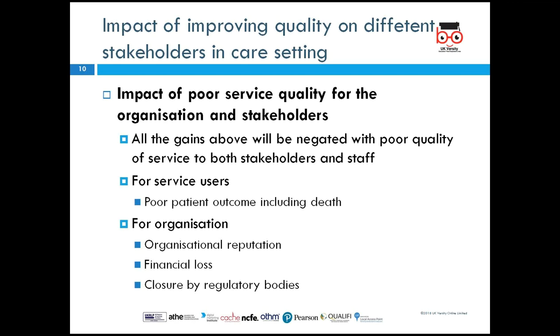And as I said initially, the healthcare sector is not somewhere that you can go and try it and see whether it will work or not. In manufacturing, fine, you can try to improve quality. If things go bad, you recycle it, you can even sell it as scrap or whatever it is. But human beings are not like that.